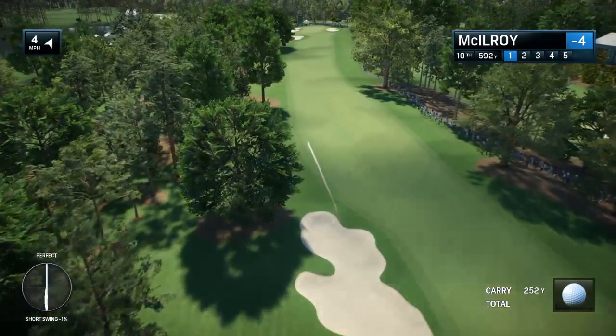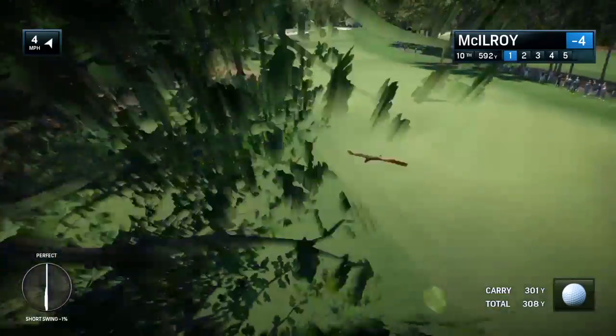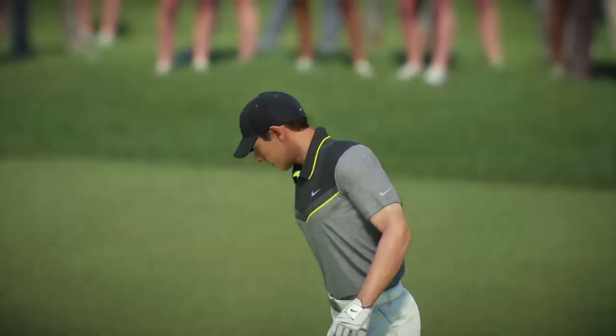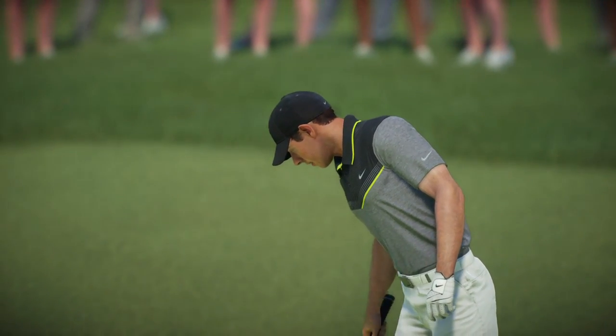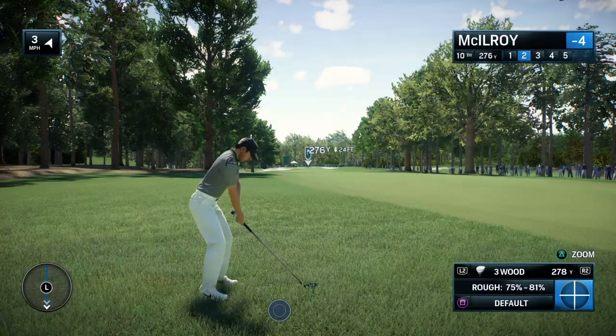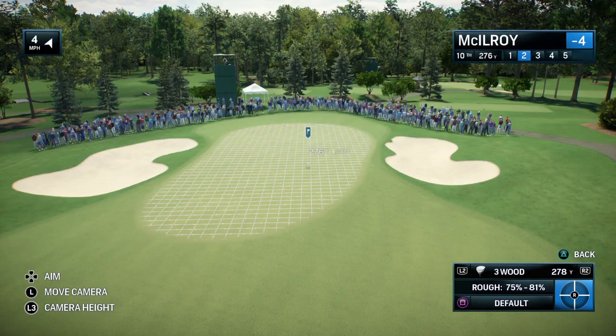Headed for the bunker, I think. Wayward from the tee, and this one is headed for the rough, Frank. Second shot from the rough. It's on the way.